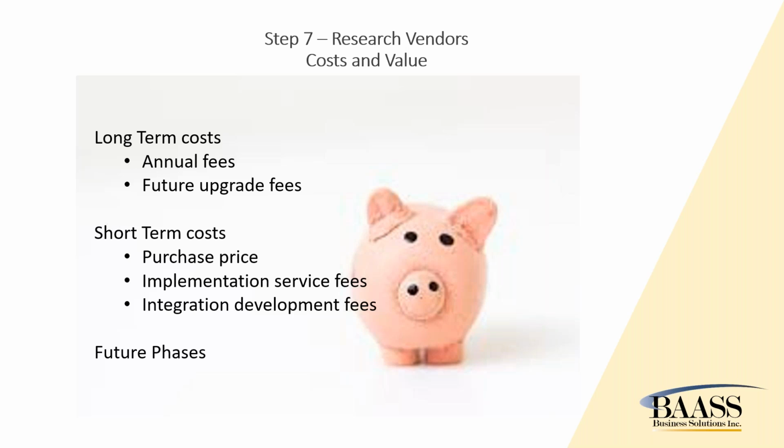Integration costs may be required if you've chosen to keep some existing software and you want to automate the sharing of common data. Does the vendor provide that integration? Is there a fee for integration and software services? Does an upgrade to either product potentially affect the integration?